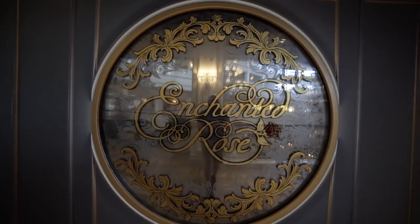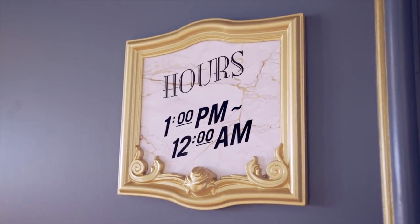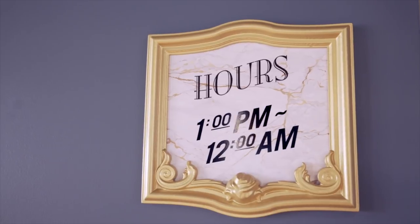So if you didn't know, the Enchanted Rose is a new bar and lounge that just opened here at Disney's Grand Floridian, and we are finally trying it. It opened at the very end of September. We had a lot of stuff going on, but we finally made it over here. And if you don't know, this is themed to the movie Beauty and the Beast, and actually kind of to the new Beauty and the Beast rather than the original.